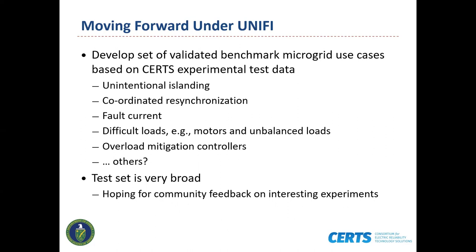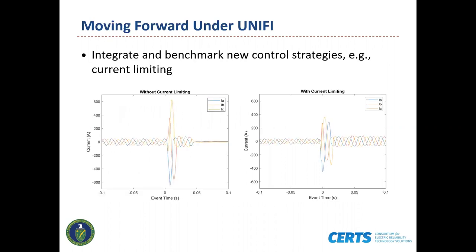So we're hoping to get this down to a subset of the most valuable use cases. And if anyone has any questions about working with the data, I'll be more than happy to answer those. So once we have the initial set of benchmark models implemented, then we're also going to work under the umbrella of UNIFI to implement more advanced controllers. One of the tricky things for these inverters is to try and limit the maximum current during a fault condition.